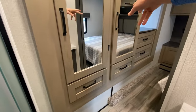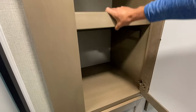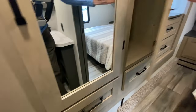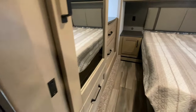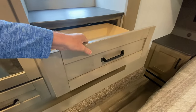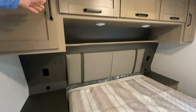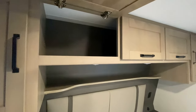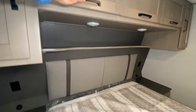We have 2 closets. You can flip this up to accommodate your hang-up clothes, or you can use it as shelving. And then again, additional hang-up there. 2 very nice size drawers here. And then we have a bank of cabinets, very deep. And then these flip up. So let me hit my light so you can see it a little bit better. But that goes all the way through.